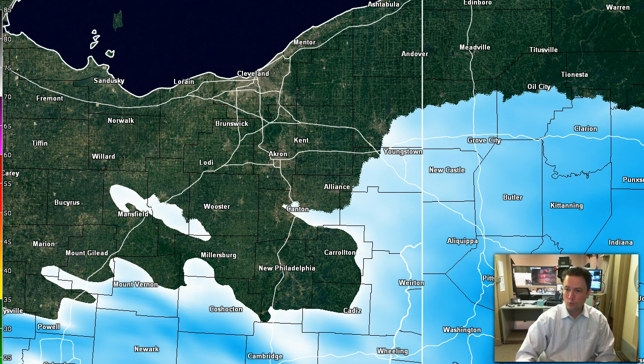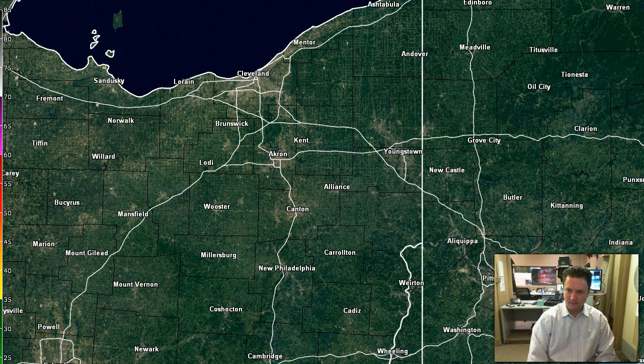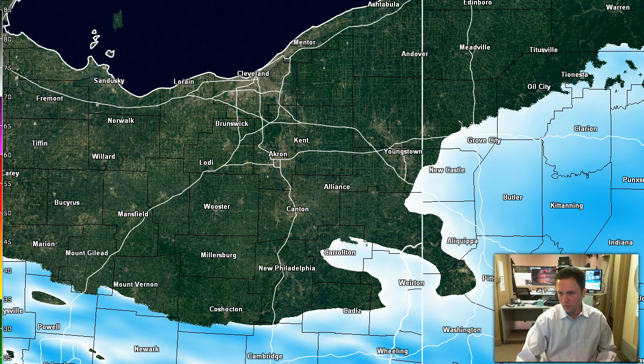Skip ahead a couple of hours to 11 p.m. Again, some of this in the north might not reach the ground, but we might still see some light snow or some flurries, especially south of 224 by late this evening around 11 p.m. And then as we head through the overnight, it goes away.